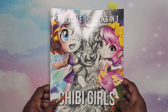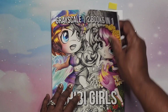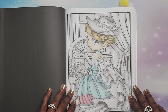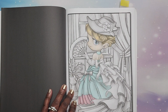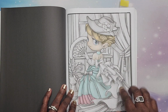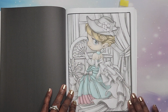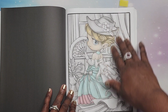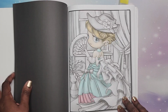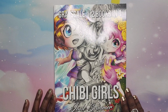I have one in Chibi Girls, Grayscale, 2 books in 1 by Jade Summer. I have this page here. This page I did with Crayola colored pencils, and to me it's too light. I just didn't care for how light it was. I couldn't get it darker. So I probably will go and erase this, see how it does, and then go over it with markers to fix it. So that is Chibi Girls, Jade Summer, 2 books in 1.